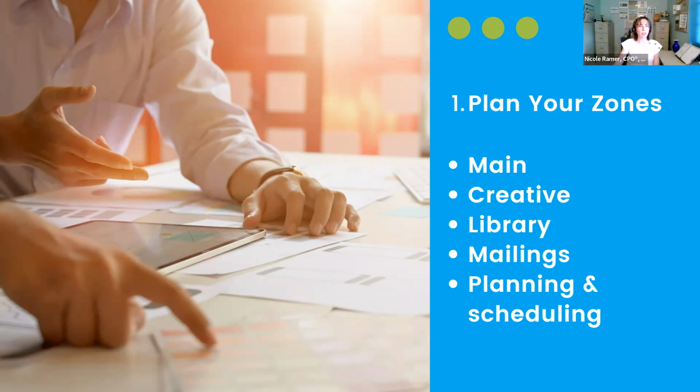Some zones that you may create are your main work zone. You may store your files there, your computer, your paper, your pens, other office supplies. And here you could use a desktop, desk drawers, and a file cabinet. Maybe you'd have a creative zone where you would keep drawing supplies in a supply cabinet, craft materials in floor bins, and designs on a bulletin board.